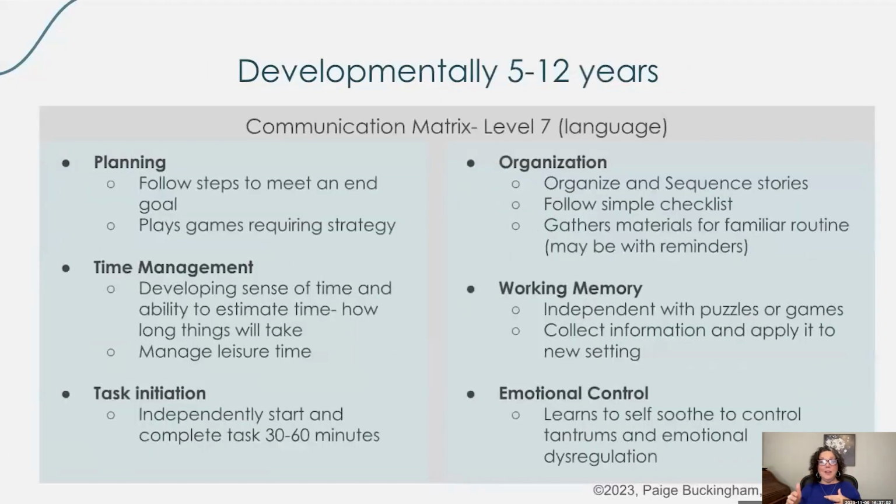And then when we get to developmentally 5 to 12 years, this is going to be your student that is a level 7 on the communication matrix because they have language. They're putting 2 and 3 words together. They have a more robust vocabulary. And we're going to be seeing more depth and more involvement when it comes to executive function skills. We're going to see following steps to meet an end goal. Play games requiring strategy. I'm going to hold on to my green cards because I know you have some greens, or whatever those different things.